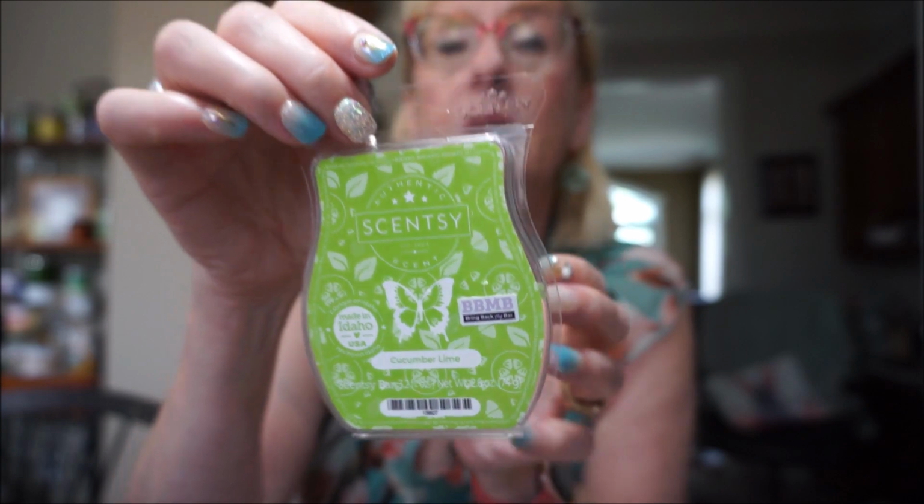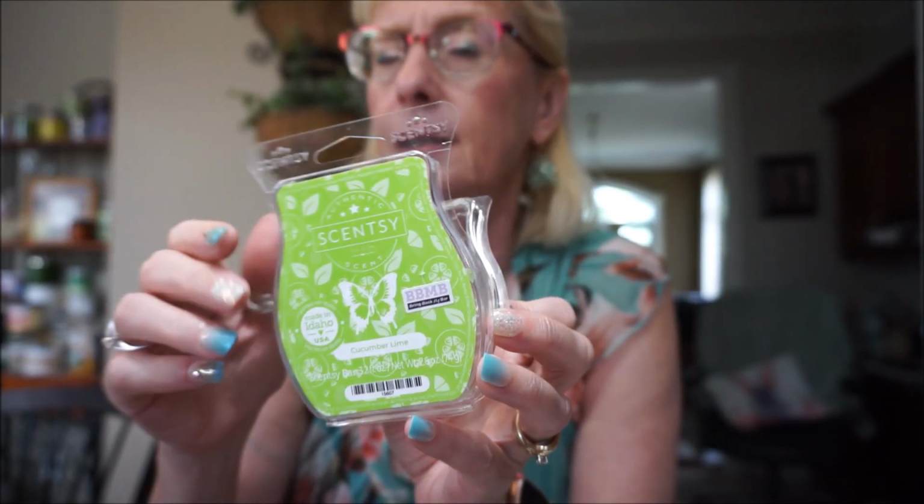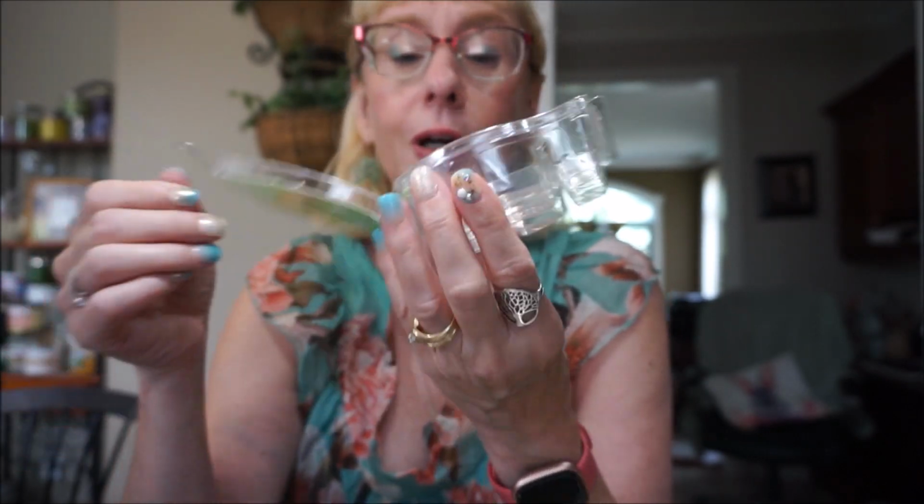Cucumber Lime by Scentsy. It said it had green leafy mint in the scent notes too, but I didn't pick that up. I got the cucumber and the lime, more cucumber than anything.